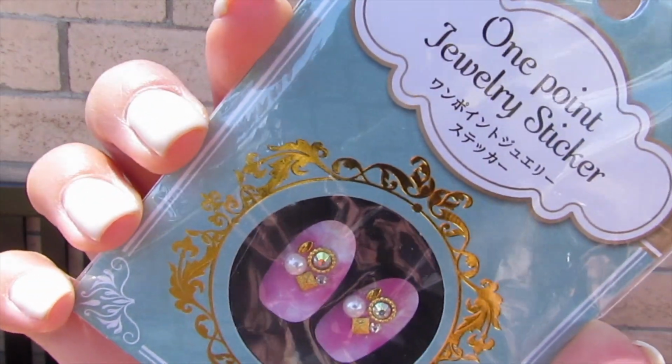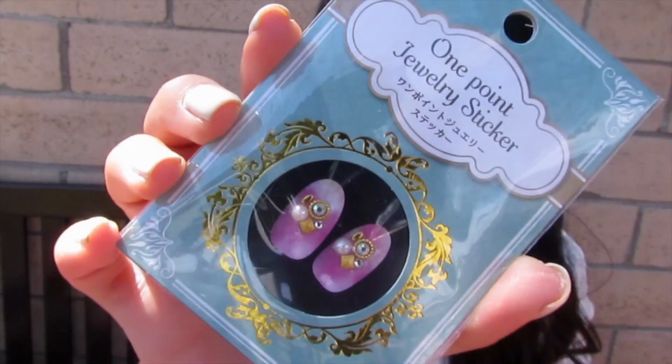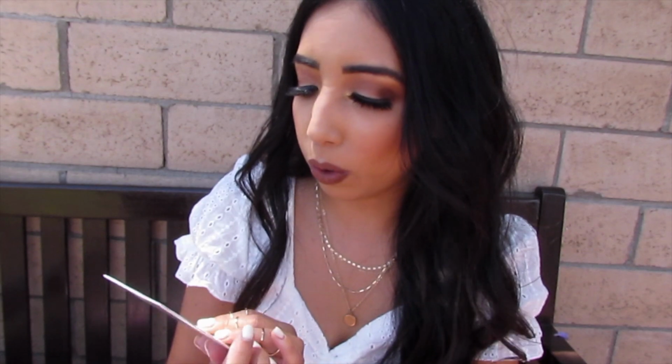So first thing I'm going to show you guys is something that I'm looking forward to. I'll probably be doing a video about this next week, but I will be doing my own acrylic nails, and I wanted some cute color or gems to put on my nails, and I found these. So these are jewelry stickers, and look at how pretty these are. They're just like pearls and little diamonds, and they're gold, so this is perfect. I love these things, so I'm going to probably apply it on one of my accent nails.